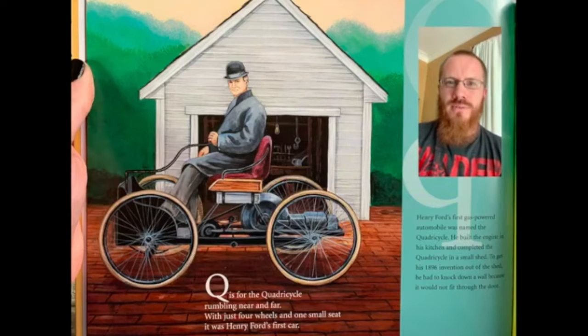Henry Ford's first gas-powered automobile was named the quadricycle. He built the engine in his kitchen and completed the quadricycle in a small shed. To get his 1896 invention out of this shed, he had to knock down a wall because it would not fit through the door.